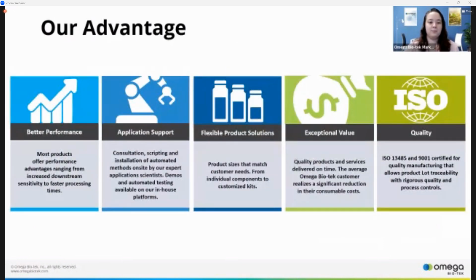Working with Omega Biotech provides the customer with a range of advantages. Better performance from our products includes increased downstream sensitivity and faster performance times. Our application support offers consultation, scripting, and installation of automated methods on site by our expert application scientists. Demonstrations and automated testing are available on our in-house platforms. Our flexible product solutions and sizes offer everything from individual components to customized kits to match our customers' needs.